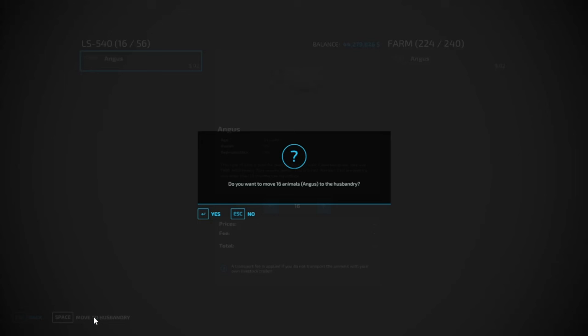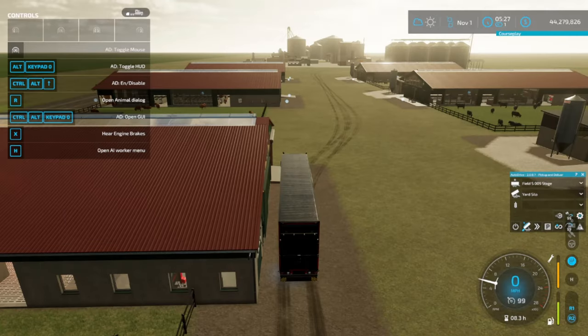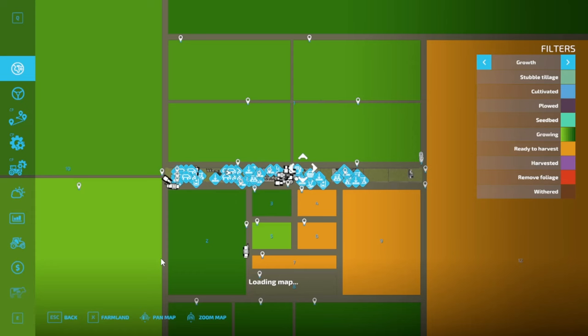Okay, so all right, we want to move these to the husbandry. Okay, so now we've got them all in there. All right, now if we want to check the HUD, let's go down here to animals.